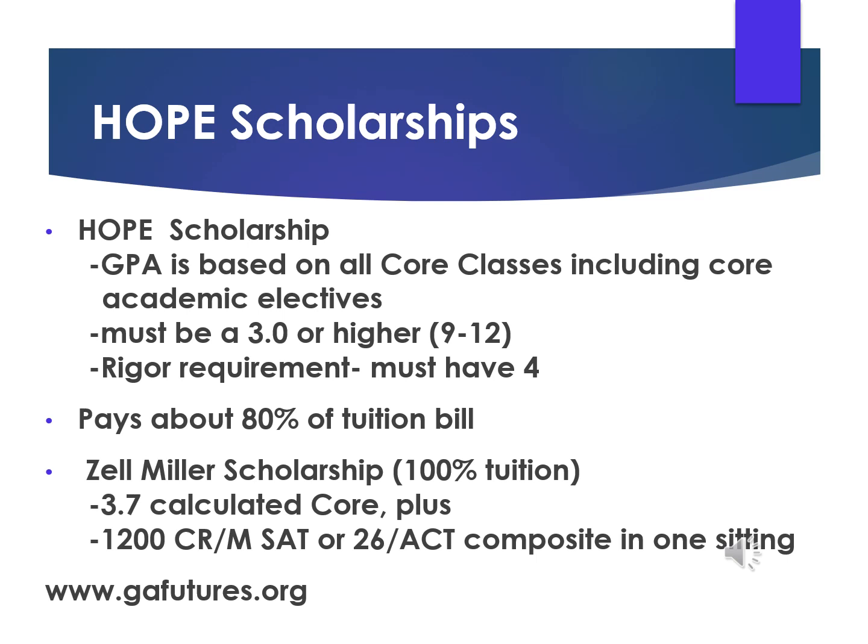That doesn't mean honors and AP. They have their own set of rigorous courses, and you would need to look at georgiafutures.org to get that exact list. The Hope Scholarship pays about 80% of a tuition bill. Now, the Zell Miller Scholarship is 100% tuition. It is a 3.7 calculated core plus getting a 1200 SAT or a 26 ACT score in one sitting.